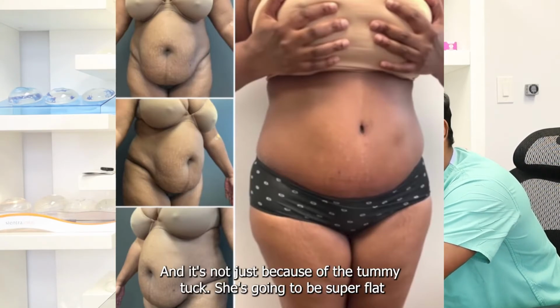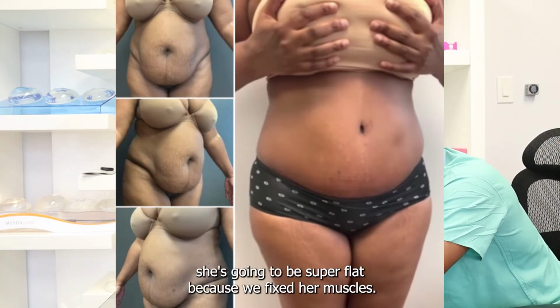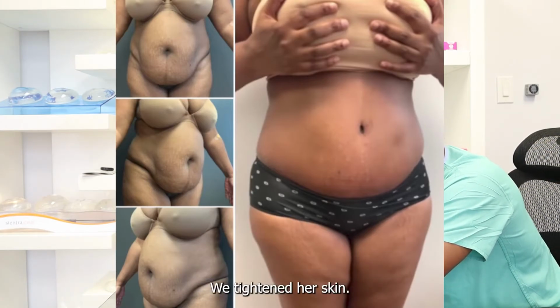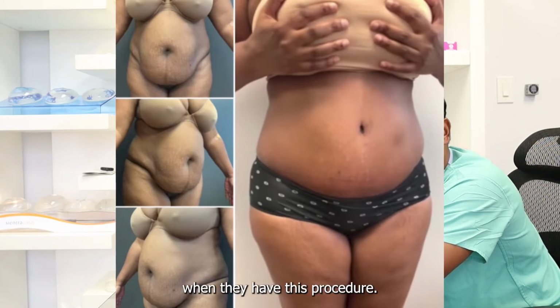And it's not just because of the tummy tuck she's going to be super flat. She's going to be super flat because we fixed her muscles, we tightened her skin, and then the motivation all patients have after surgery when they have this procedure.